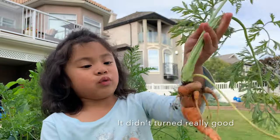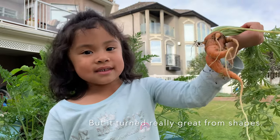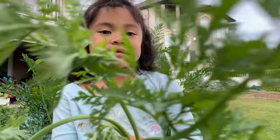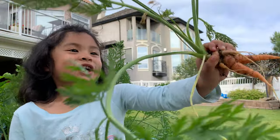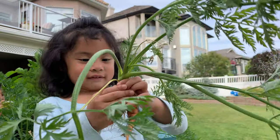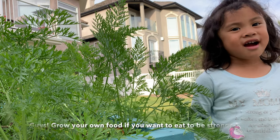It didn't turn out really good, but it turned out really great from the shapes. Do you like the shapes of it? Yes. Show it to them. It's the alien with hair. It's an alien vegetable. Guys, grow your own food if you want to eat to be stronger.